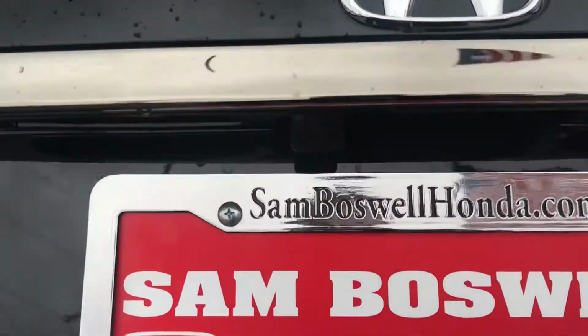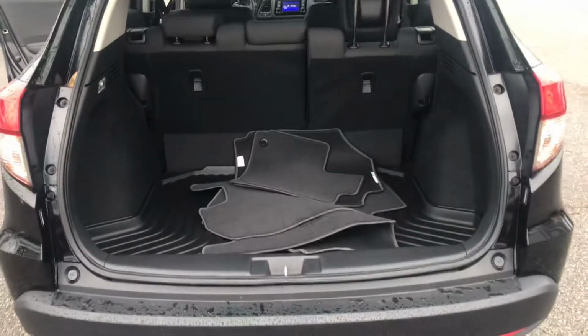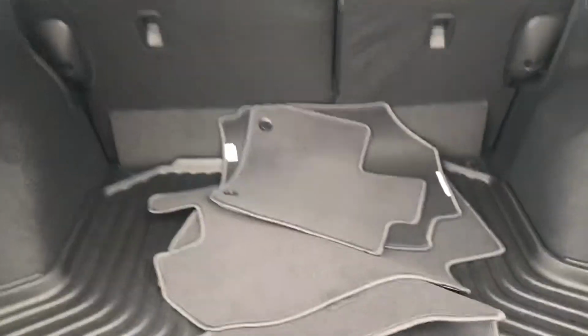the vehicle does come equipped with a backup camera. Underneath the all-weather cargo tray, you will have tools to change the tire.